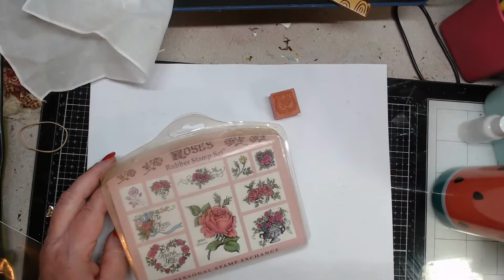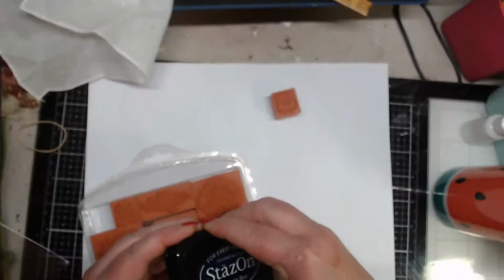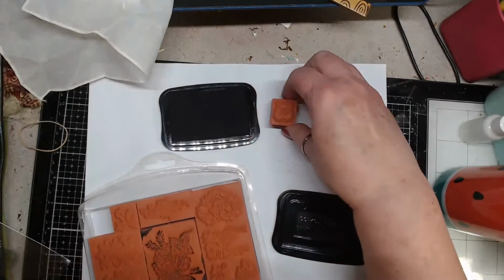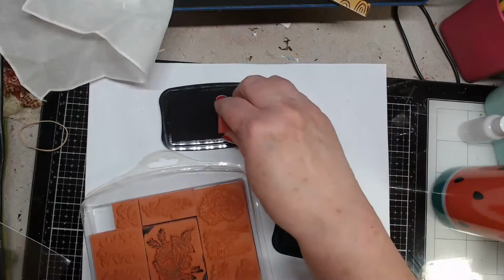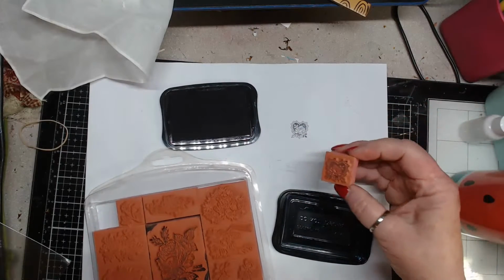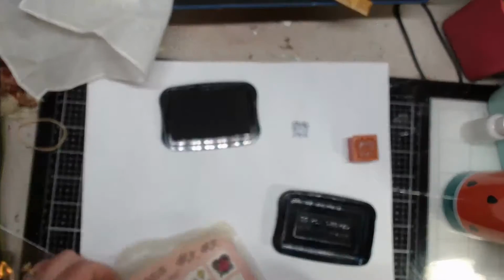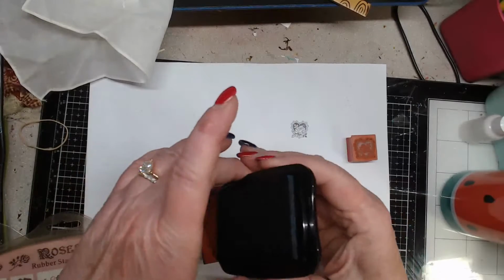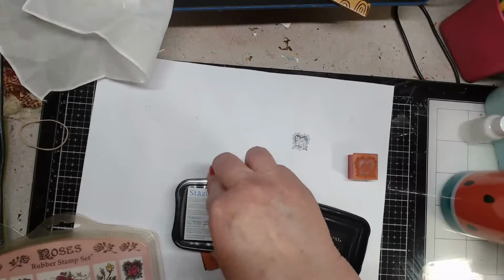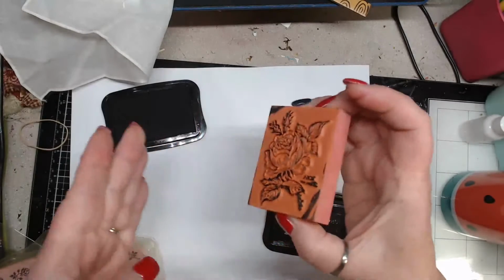Let's just take a moment and see. I'll do all of them. This could be a bust. This one's got a little heart. Oh, that's sweet. I guess whoever owned this decided they didn't like this rose. This looks like the only thing that was stamped. It looks beautiful though.